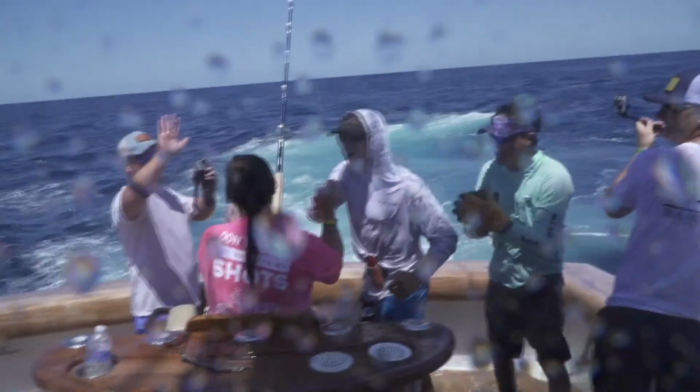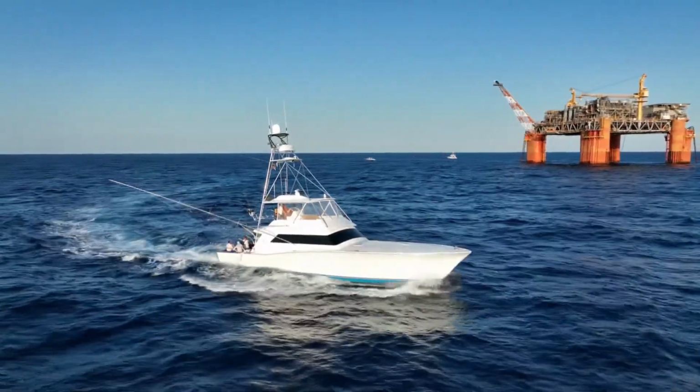We have expectations, but we definitely want to win, and we're going to fish hard, and we want to compete. And we want to win $1 million for sure. So we're going to fish hard and do the best we can, and make sure everything is right before we leave the dock, and then hope for the best.